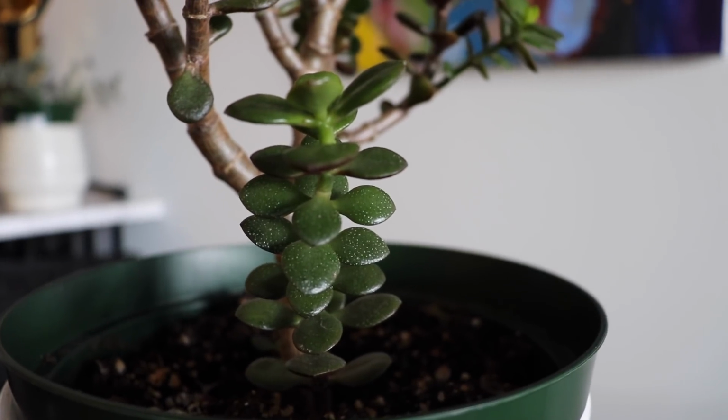Started off as this tiny little plant right here, and obviously I'm trying to grow this into more of a tree shaped form. That's how you guys can see this thick trunk he's got going on. And yeah, pretty cool looking plant. Like I said, it's a succulent, so you don't need to water these guys often. Again, maybe once a month, especially for this size of a container.